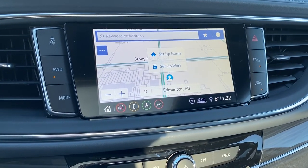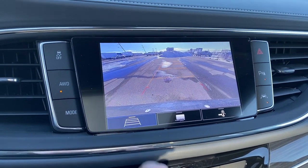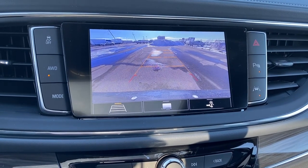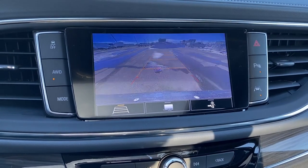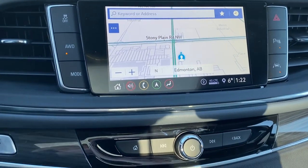And it doubles as our backup camera. We're able to turn that guidance off or back on. To the left of the screen is traction control and all-wheel drive, and to the right we have the hazard lights, park assist, and lane departure alert.